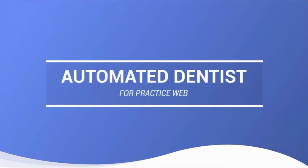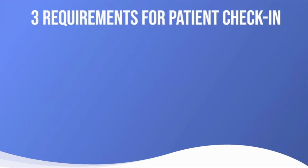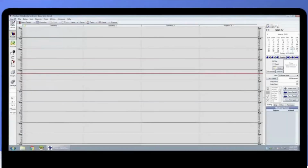This is one piece of it, which is doing the check-in and how to do normal forms. So how is that done? We wanted to show it to you. There are basically three requirements for the patient to check in. They put their first name, birth date, and make sure they have an appointment for that day, right? So that's obviously they're in the office because they're having an appointment for that day.